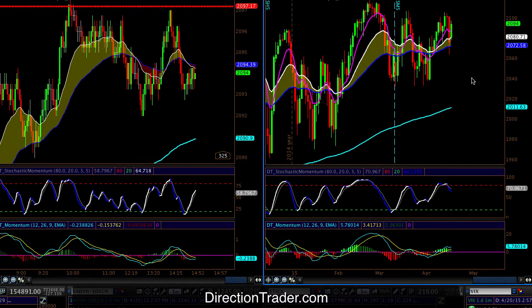So not necessarily going to be aggressive tomorrow. We're going to have to come out and see what the traders want to do. Whether they want to start selling off these highs and bring things back down towards these 2040s or 2030s, or whether the bulls are going to kick right back in here.